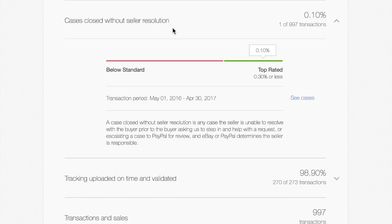Closed without seller resolution. Again, this is the only issue I had, with the Bluetooth headphones that had parts not working. So this will get removed. 0.3% is cases closed without seller resolution. If someone opens a case against you and you do not resolve it before it escalates, this is where it'll count. If you solve it and you get with the buyer and smooth everything over, this is a non-issue.